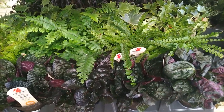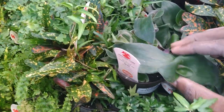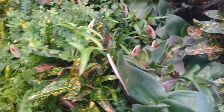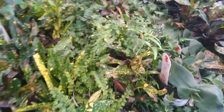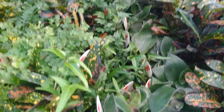Alright guys, let's move on up. Here we have some kind of Tradescantias, Red Hill. They are very thick. I wouldn't mind having these in my Tradescantia collection, which I do have a lot of. But yeah, they look nice, you guys. They are thick, green tops, and the backs are purple if you give them a little bit more sun as well.